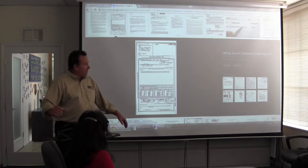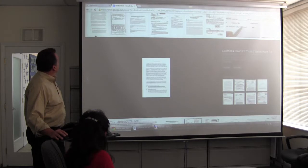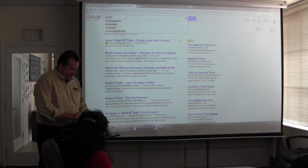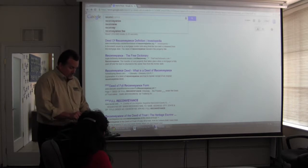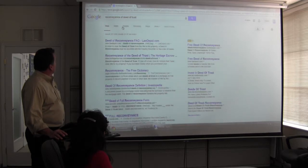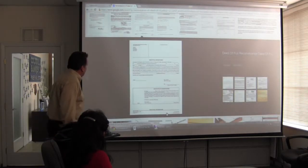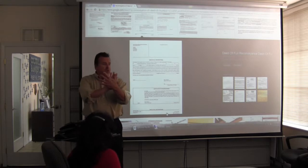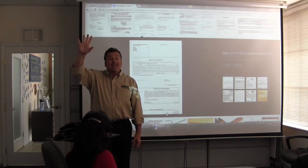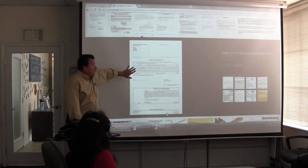Right? On the back of the note, let's see if this gives us what we want. There we go. This looks pretty. I can't read this to save my life. But normally on the back of the note, there's a little thing that says full reconveyance or partial reconveyance. 99.9999% of the time, it's what's called a full reconveyance. That says deed of full reconveyance. Okay. But it's normally on the back of the note.